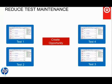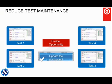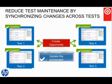Now, typically, as things go through, perhaps we want to update that component, change something about it. But because it points to test 1, test 2, test 3, and test 4, all these tests are relying on this individual thing. Once we've updated it, it can be automatically propagated, as we pass out whatever those changes are, to the individual tests, saving a huge amount of time in test maintenance.